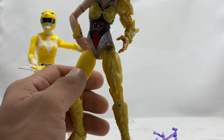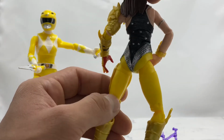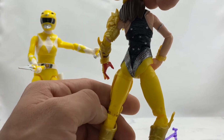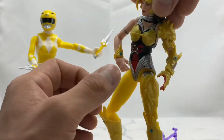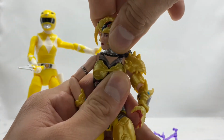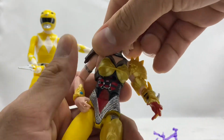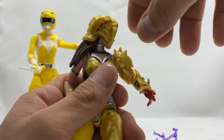As you can see, the armor is really well sculpted and really well done. Oh look, so it seems like her legs are just reuse of the Yellow Ranger in general. But anyways, let's go ahead and move on into her articulation. She can only look that far to the left because of her hair, but she has a little more articulation to the right.